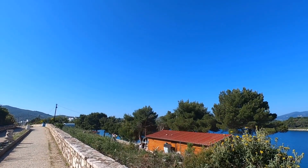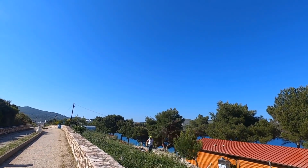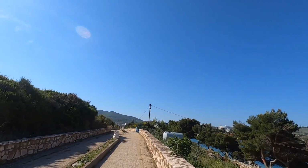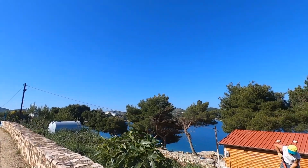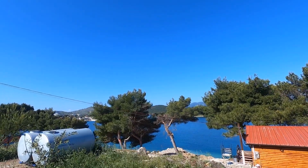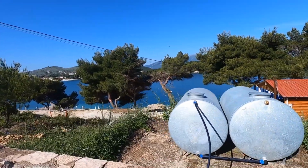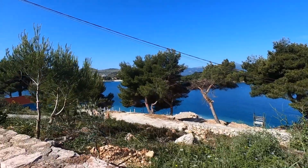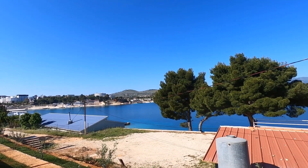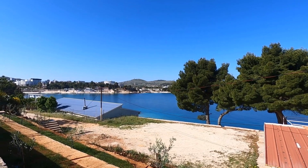As we come around the corner, you can see this is where the development of this area really begins. There's some guys cleaning up the garden, getting everything ready for the onslaught of the tourists, building new walls. Breaking rocks. Hello. There's the water tanks. Not sure where the water's coming from. This is where all those beach restaurants and bars really begin. This is the peak of this touristic area around here.